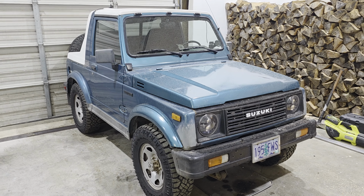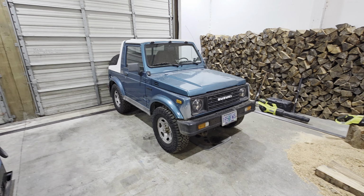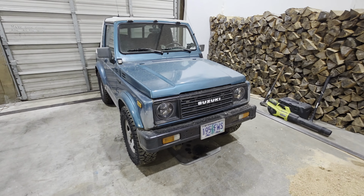It has been over a year, probably a year and a half, since I did an update on the Suzuki Samurai project, so that's what we're going to do today. This is my 1986 Suzuki Samurai. It's got an Isuzu C223 diesel in it.